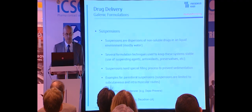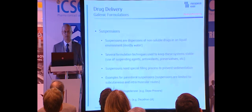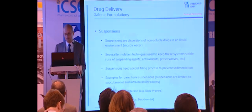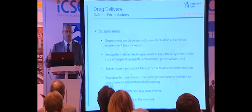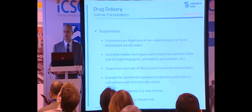Finally, come the suspensions. This is for us also quite new technology. And this is more or less a dispersion of non-soluble drugs or other molecules in a liquid environment, mostly water in this case. There are several formulation technologies to keep this system stable, as you can imagine. And they need special handling, special filling processes so that they do not accumulate and sediment during the filling process.